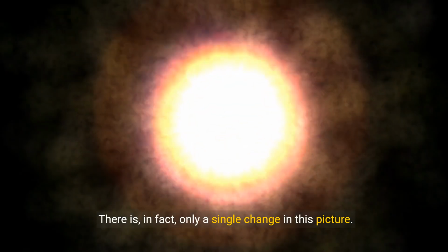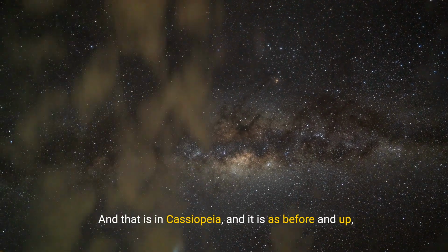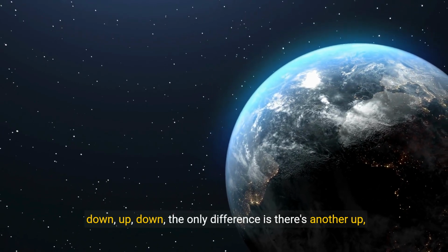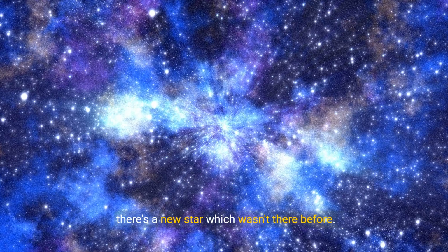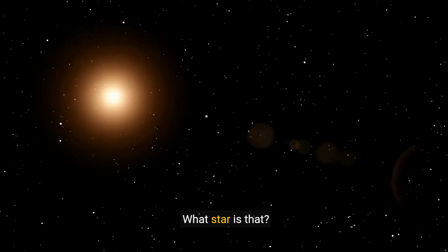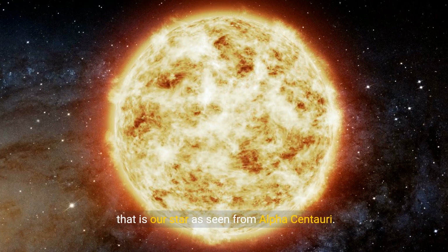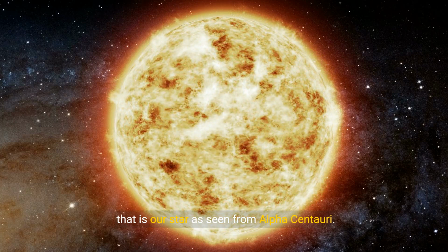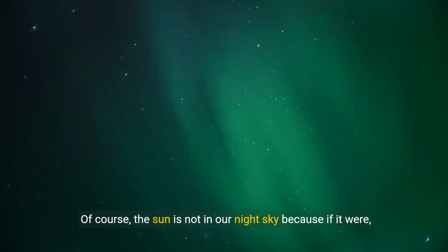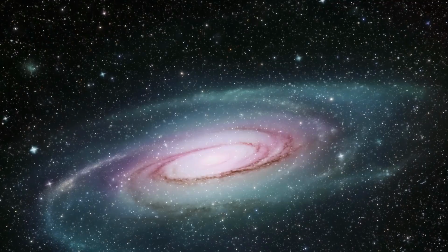There is, in fact, only a single change in this picture, and that is in Cassiopeia. Here's Cassiopeia, and it is, as before, an up, down, up, down. The only difference is there's another up. There's a new star, which wasn't there before. What star is that? It's the Sun. That is our star as seen from Alpha Centauri. Of course, the Sun is not in our night sky, because if it were, it wouldn't be night. That's the difference between day and night.